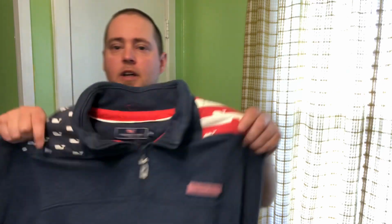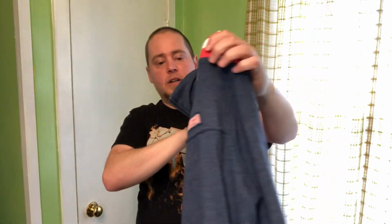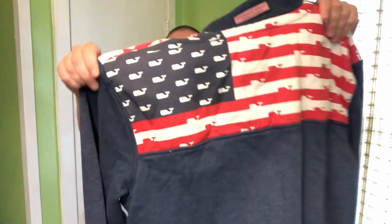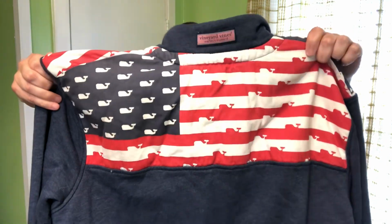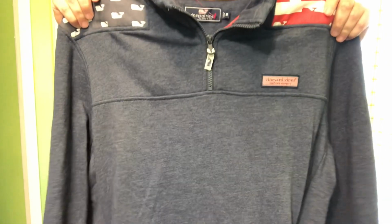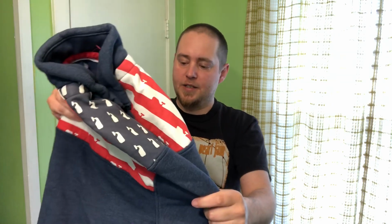This was a Salvation Army find. This is Vineyard Vines, just a long sleeve with a little bit of a collar, almost like a quarter zip collar, but it's got the US flag in the pattern with the whales. It's in nice condition, men's medium, so not a huge size, but I just think it's unique enough. I've had some success with Vineyard Vines. I don't pick up everything from them, but these more substantial pieces like this are definitely going to go well. This would have been only $2.50 at Salvation Army, and I think I'll probably get like 35 or 40 for it.